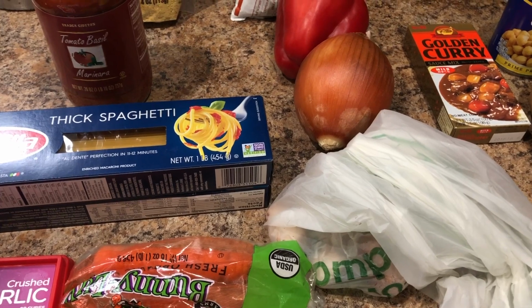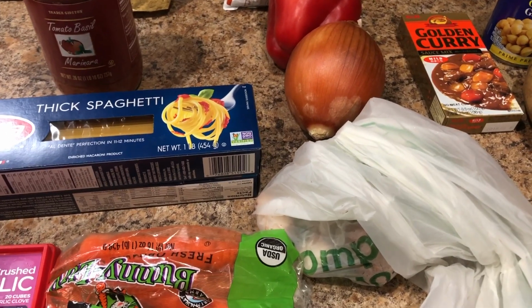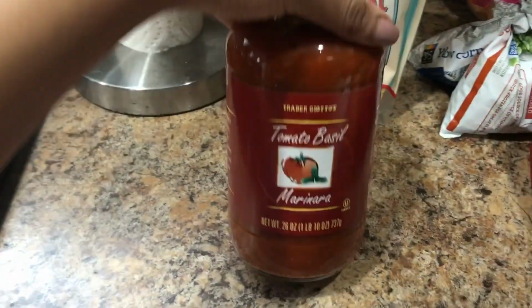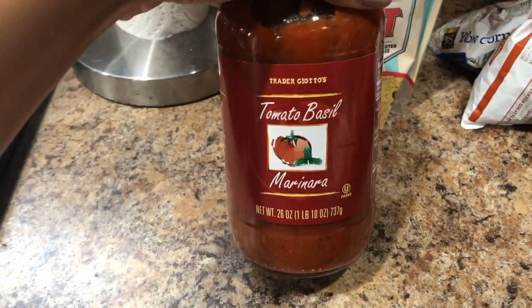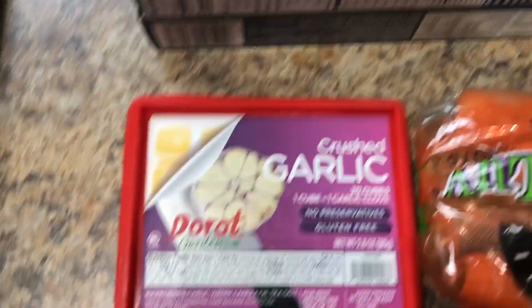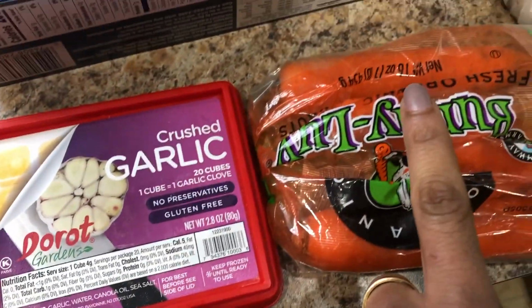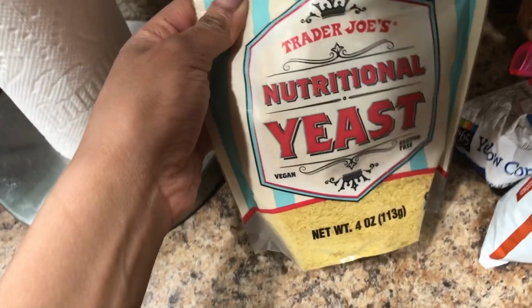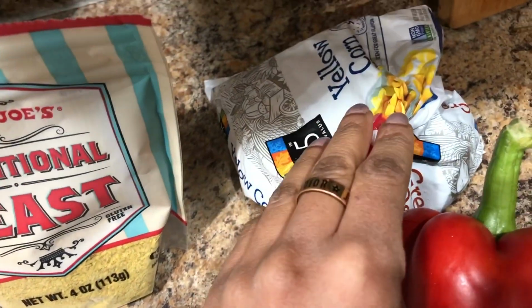So this is an overview of the ingredients that I'm going to use. The first meal I'm going to make is going to be some spaghetti. So I have this tomato basil marinara from Trader Joe's, some Barilla thin spaghetti noodles, some crushed garlic, some carrots, the mushrooms, onions, red pepper. I want to use some nutritional yeast as cheese, and then I have some green peas and frozen corn.